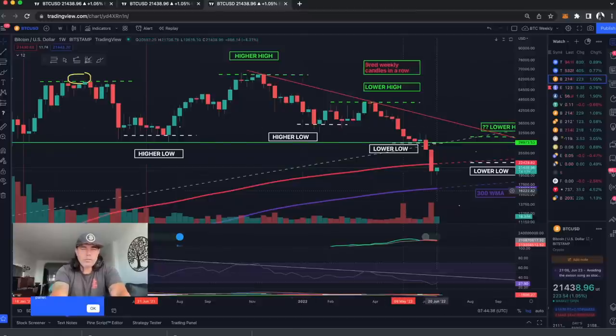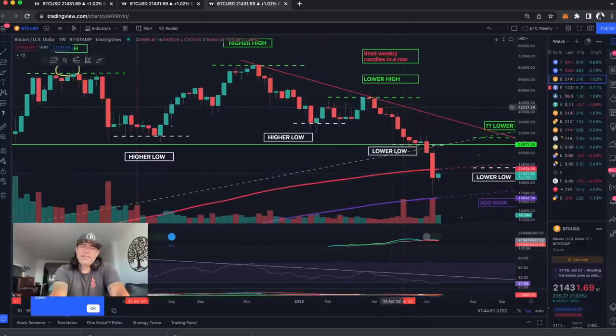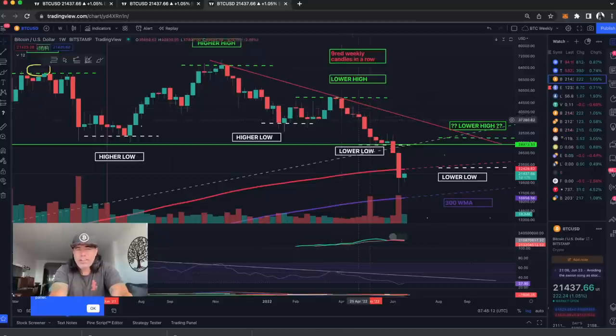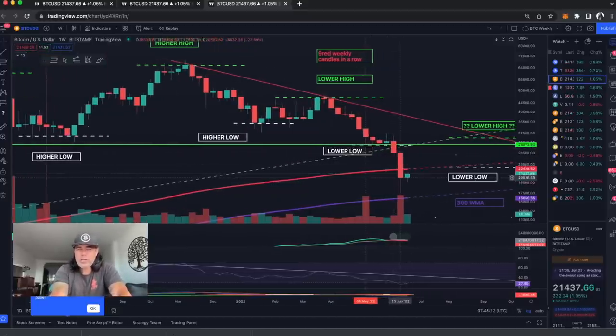Now, if we zoom a little bit more out to the weekly, on the weekly we can see even better. We haven't seen this shitload of red candles on the weekly in many years. I think never. We haven't seen 1, 2, 3, 4, 5, 6, 7, 8, 9 red candles and a green one, which also is almost red. 10, 11, 12 red candles in a row. We need a green candle. This is normal in TA. We can't only go down.